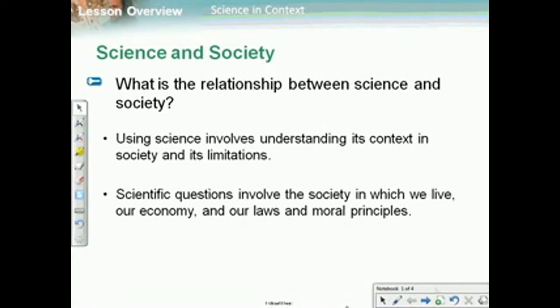Scientific questions not only involve the science knowledge we're seeking to gain, but also involve the society where we live. It involves our economy. How much money do we have to pay for the science research? And also laws that are currently in place, and moral principles. Just because we can doesn't always mean we should.